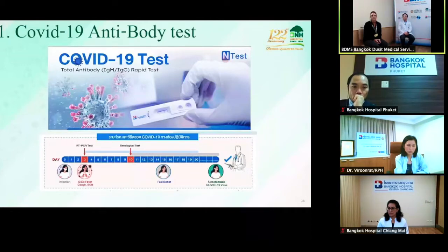Another good part of this test is that when the PCR test will stop seeing the virus after about day 20, the serological test can see the antibodies way further. So a month after, you can see whether they have been in contact with this virus or not.